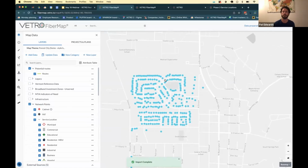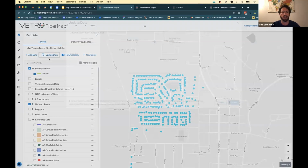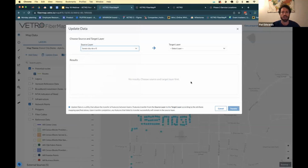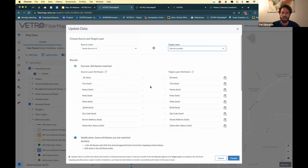You could be bringing in a KML or a shapefile, but it's all going to get converted into a specially protected VETRO layer. And that layer is going to have all sorts of benefits, like ensuring a consistent format and protecting key attributes and permissions. So the next step in the workflow is using the update data workflow, where I find that set of address locations or service locations, and I pick the service location layer here. And I have the opportunity to do some mapping.